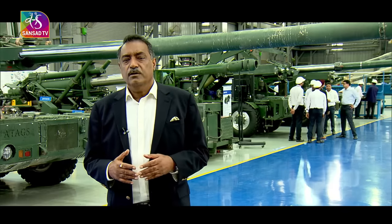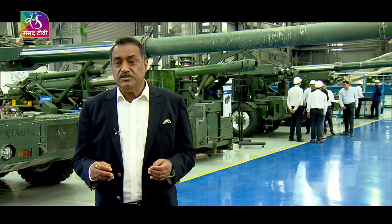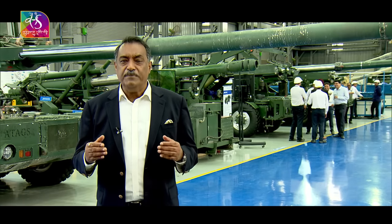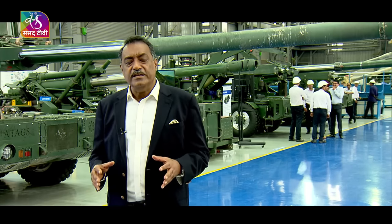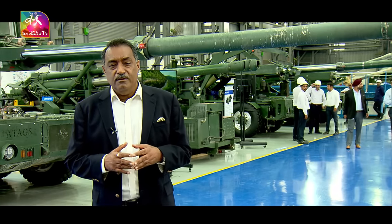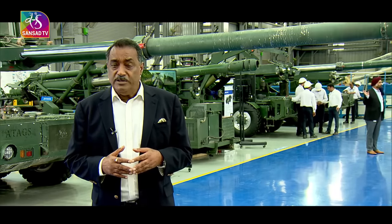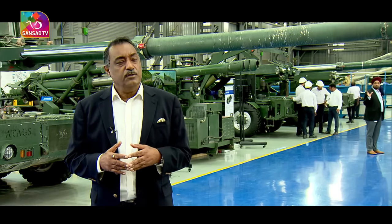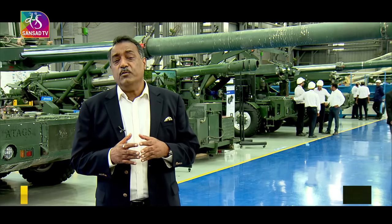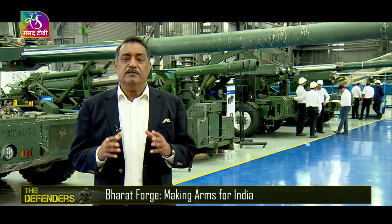For some years now, we have been hearing of the need to make in India weapon systems and platforms that will decrease India's dependence on importing weapon systems from abroad. And here is one example behind me of the artillery systems that are being made in Pune by Bharat Forge, which includes a gun, the ATAGS, which is superior, say for instance, to the Bofors gun, or, well behind me, the Indian equivalent of the M777 artillery platforms that have been bought from abroad.